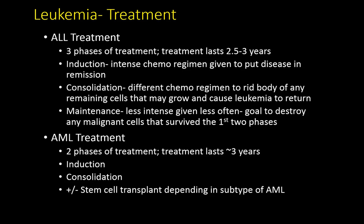And then once you get through that phase, you start the maintenance phase, and this is less intense. The therapy is given much less often. The goal is to destroy any malignant cells that have survived the first 2 phases. And like I said, the entire thing lasts about 2.5 to 3 years.